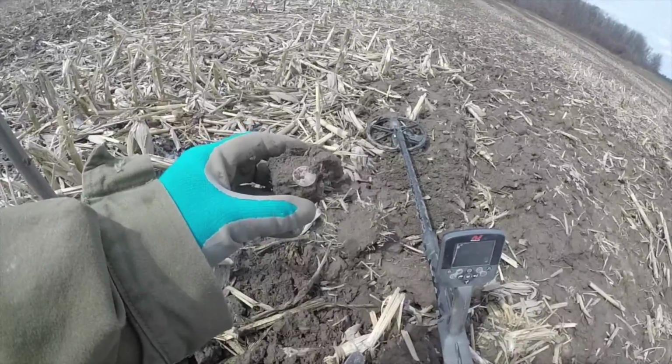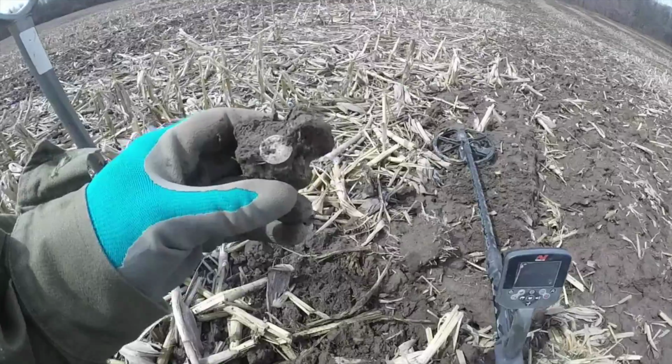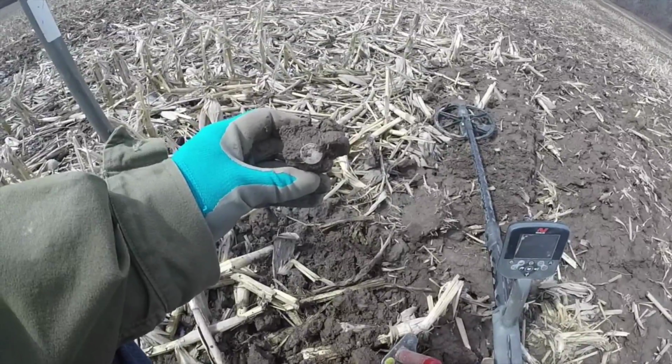I'm pretty sure that's a Canada 5-cent piece. I'm not sure. It took me forever to get out of this ground. The ground is frozen solid. But I knew there was something here. There had to be something here. So we're off to a good start.